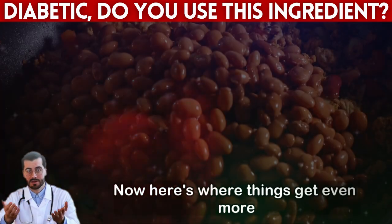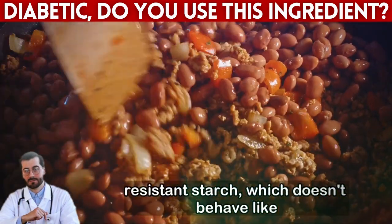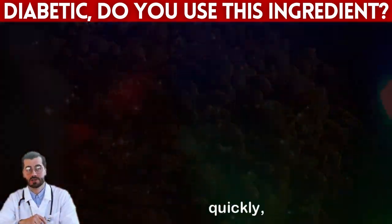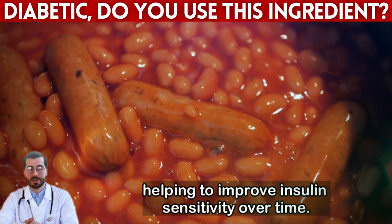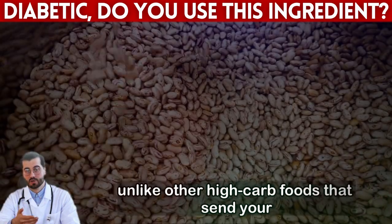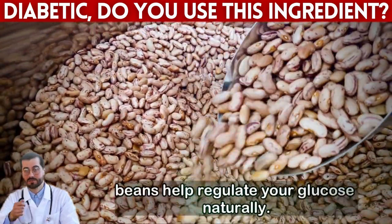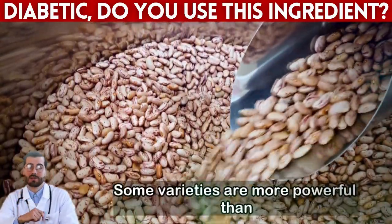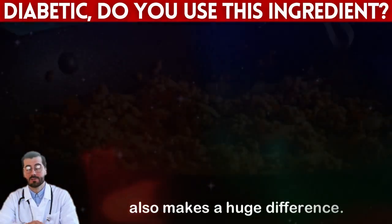Now here's where things get even more interesting. Beans contain a type of starch called resistant starch, which doesn't behave like regular carbs. Instead of breaking down into sugar quickly, it feeds the good bacteria in your gut, helping to improve insulin sensitivity over time. This means that, unlike other high-carb foods that send your blood sugar on a roller coaster, beans help regulate your glucose naturally. But here's the catch. Not all beans have the same effect. Some varieties are more powerful than others, and how you prepare them also makes a huge difference.